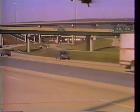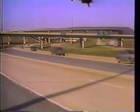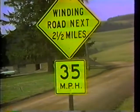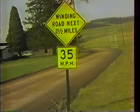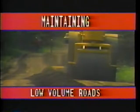Pennsylvania's modern high-speed highways, carriers of millions of vehicles daily, linking city to town, town to countryside. But once out in that countryside, you can find other types of roads, carrying far less traffic, but just as important to the people who use them. Today, we will look at methods for effectively maintaining those low-volume roads, how to intelligently blend time, money, and materials to maintain these important links in our road system.